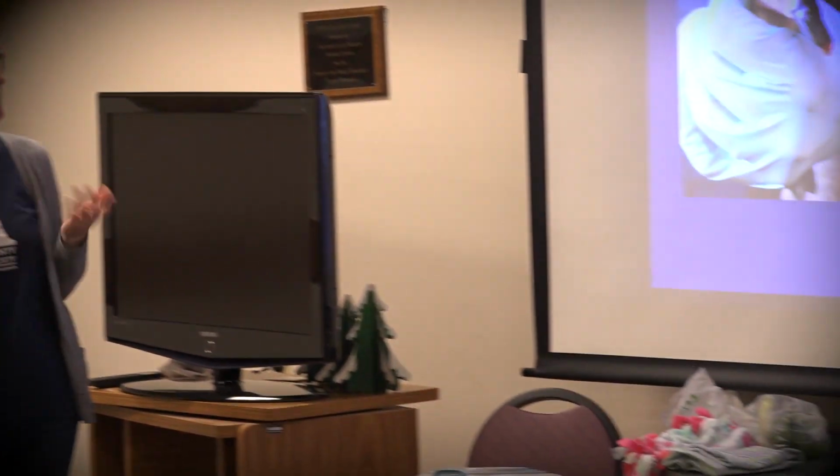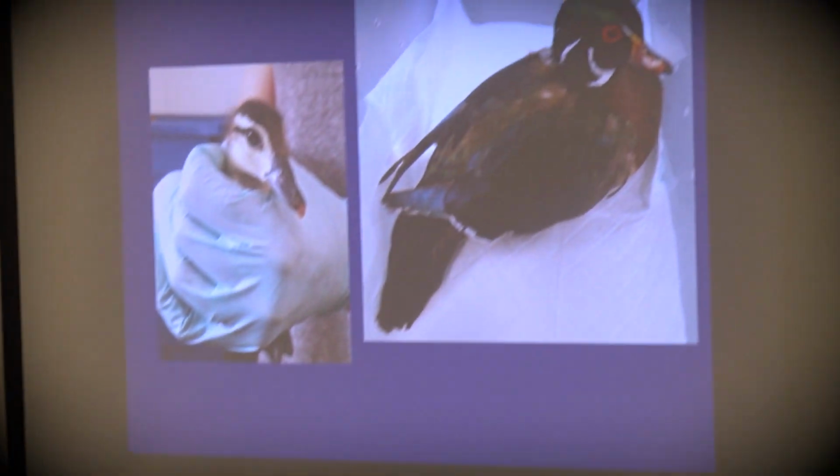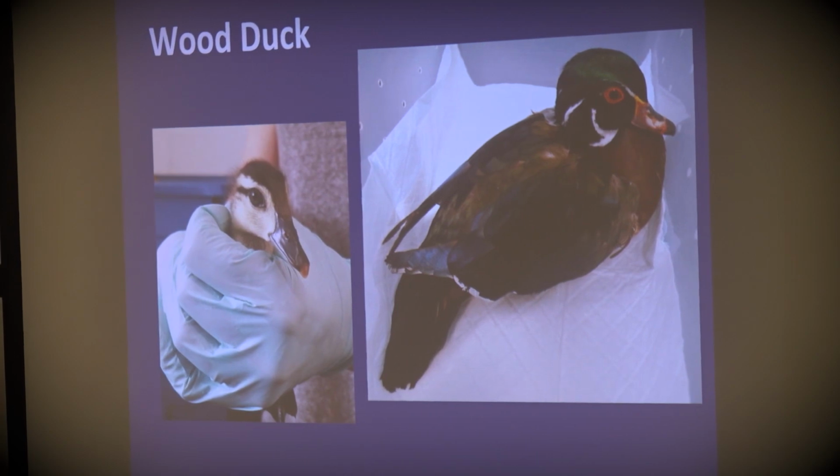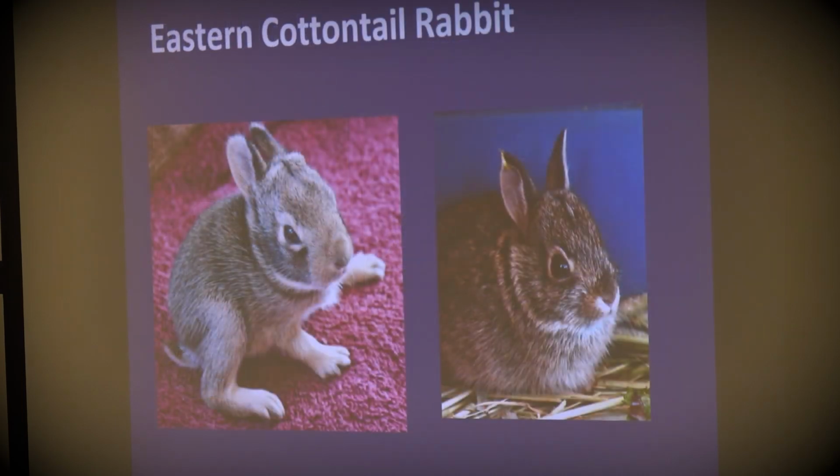And we also get a lot of wood ducks, which I am surprised is our third top animal that we see, because I don't see them that often in the wild, but they're there. They just blend in really well, but they are beautiful creatures. And then, of course, the rabbit.